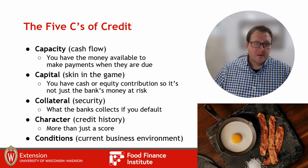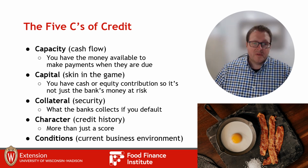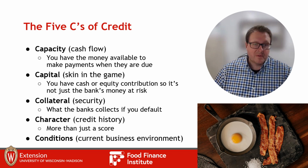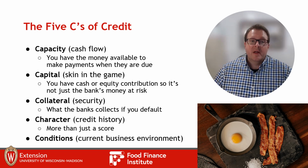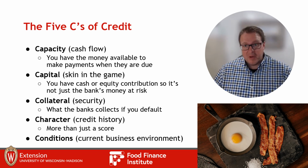You may have heard of the 5 C's of credit before. These 5 C's are really just things that you need to kind of have in place and be considering as to whether or not you're likely to get a yes on the loan request that you make. So first and foremost, we're going to talk about capacity. A lot of people refer to this one as cash flow. This is basically saying that you have the money available to make payments when those payments are due.